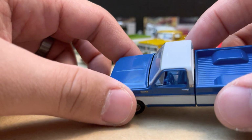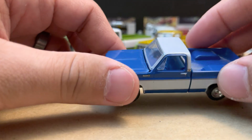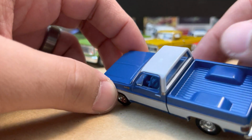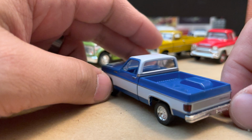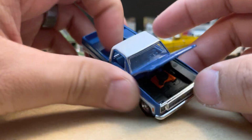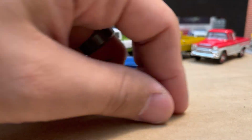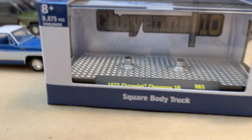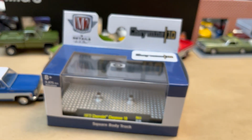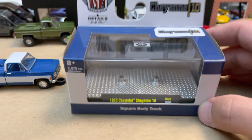Bench seat, where Auto World is always a bucket seat arrangement. I like the bench seat. I think the bench seat would look good in some of the Auto World trucks. Of course, you had that shallow bed, but still a nice casting. This has the stock motor in it. They didn't do anything fancy. And the Cheyenne 10 would have been a truck that had some equipment. You know, at least power steering, brake truck, or automatic. Sometimes they do air conditioning, things like that.